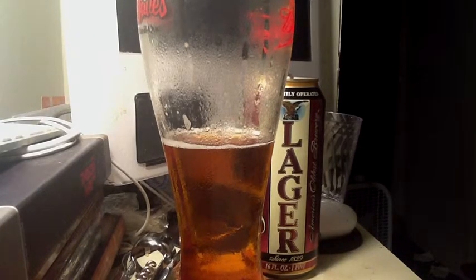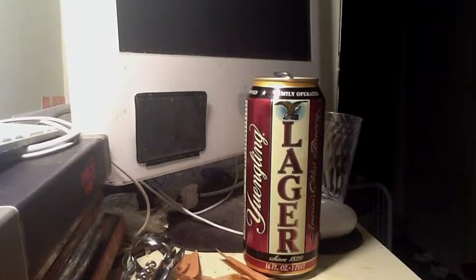The Schlitz Gusto, if I could review, I'd love to. If I had to say what was the best American adjunct lager, I would say of the ones I've had, it would be Schlitz Gusto from Pabst. That's an interesting story in and of itself, which is why I'd love to review that beer. But anyway, Yuengling Traditional Lager is special.